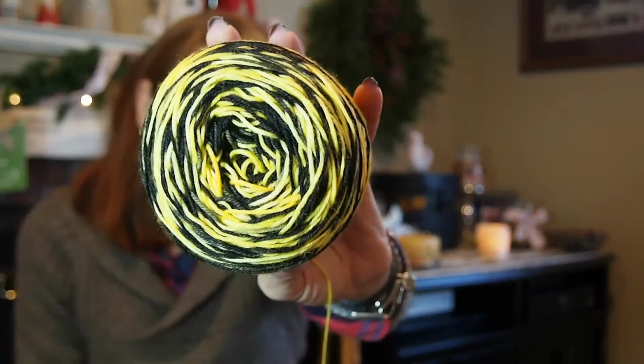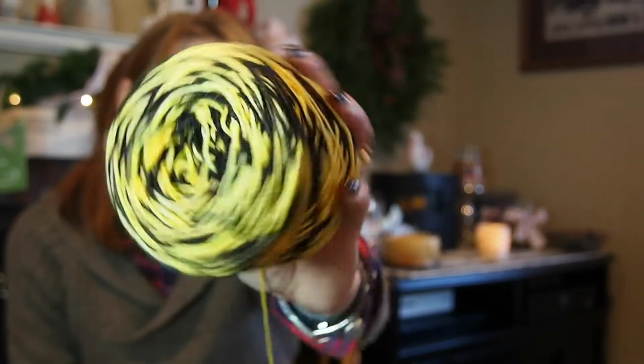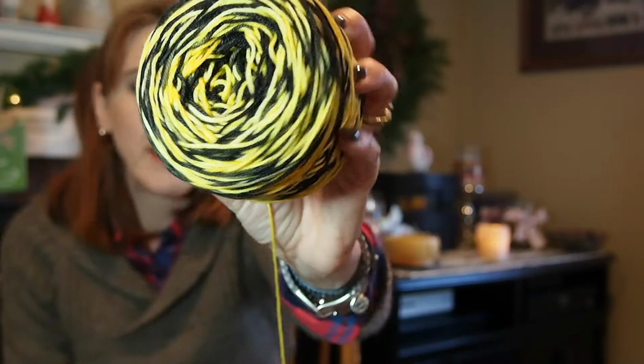So this is Knit Picks Felici, and I had dyed this in the colors of Hufflepuff, or for my oldest son they're going to be Bruins. At least it was the same color. So I wanted to do something different.